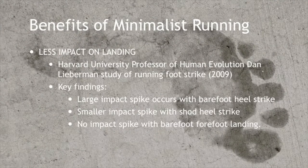In 2009, Harvard professor of human evolution Dan Lieberman conducted a study of running foot strike. He found three key findings. There was a large impact spike with a barefoot heel strike. There was a smaller impact spike with a shod heel strike, presumably because with a running shoe, the cushioning at the back of the heel reduced the impact spike. However, there was no impact spike with a barefoot forefoot landing.